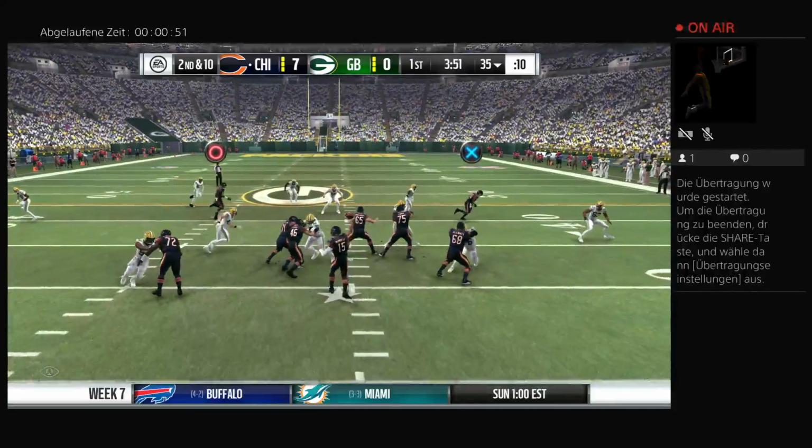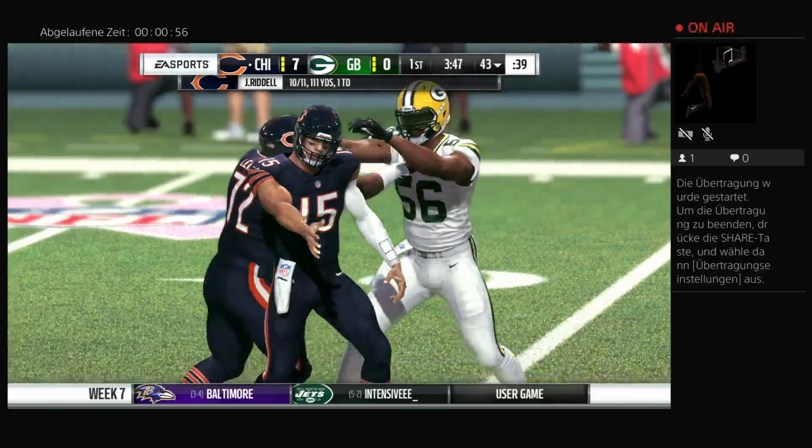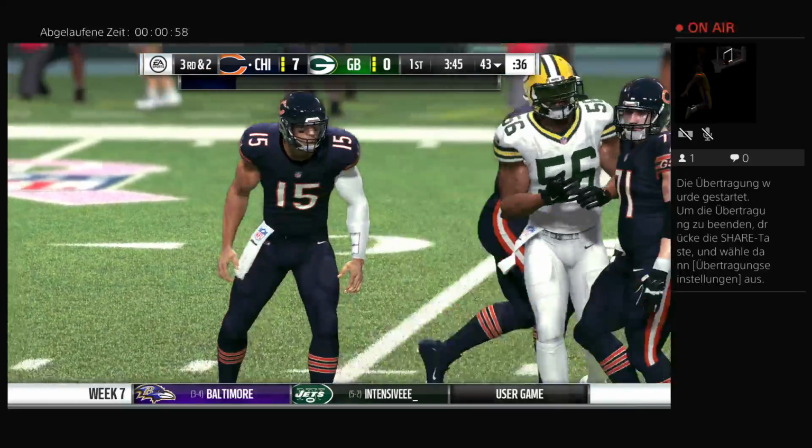Back to throw now on 2nd and 10. Quick throw, that's complete on the inside slant. 8 yards on the completion, but now they face 3rd down.